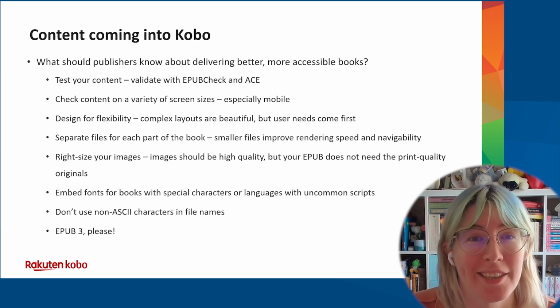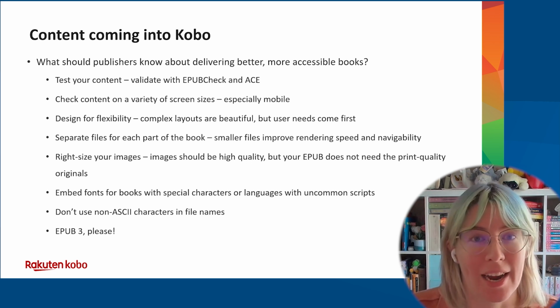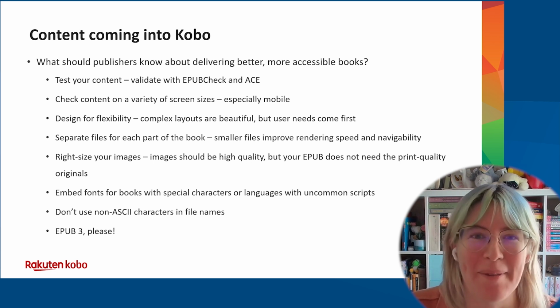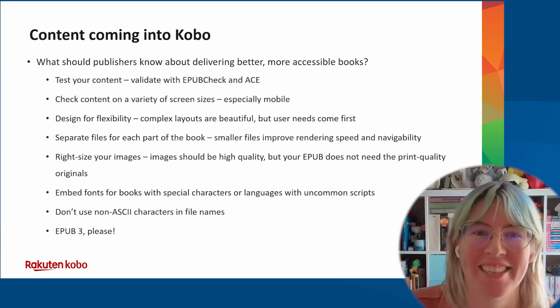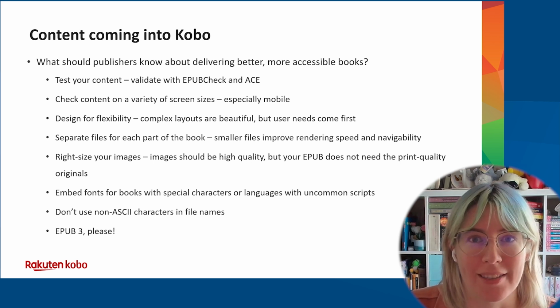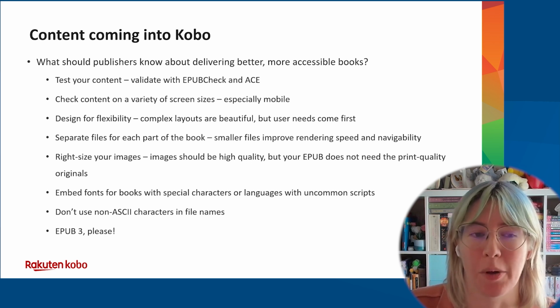We also ask, please don't use non-ASCII characters in your file names. Non-ASCII characters are anything like non-alphanumeric or special characters. Just don't use them. Keep your file names to letters, numbers, dashes. Anytime we run into a book that has these non-ASCII characters in the file name, it tends to cause some pretty interesting problems, and sometimes those are not always predictable.